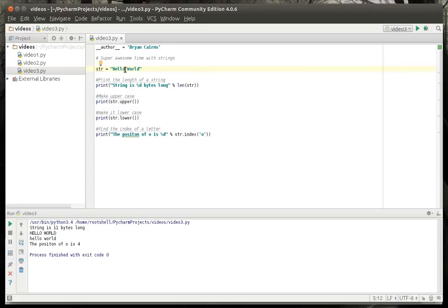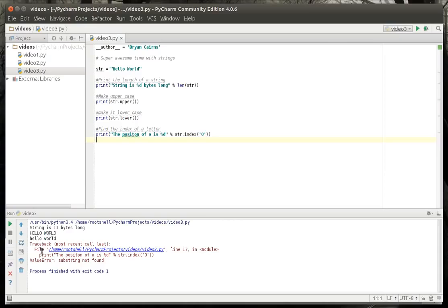Another thing you got to learn to live with is, let's say you do a capital O and you run this. You'll see you get an error. Traceback, recent call, blah blah blah, value error, substring not found. It couldn't find O because it is, you guessed it, case sensitive.